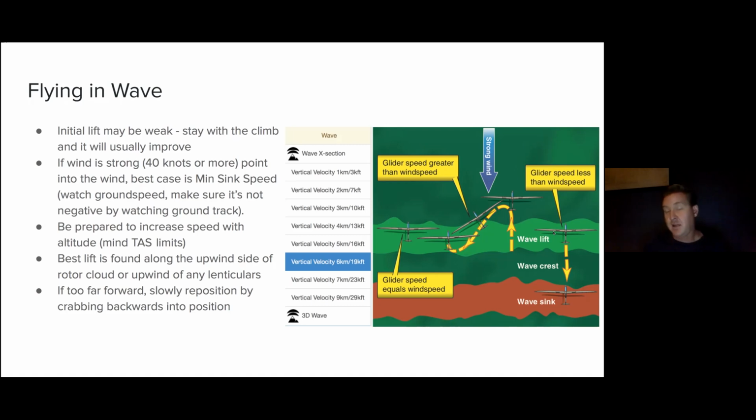I've been caught surprised before on a paraglider, flying down in the San Luis Valley, where I thought I had penetration and I had 2 or 3 knots of ground speed, only to realize that it was 2 or 3 knots of ground speed backwards. So, you know, you don't want to find yourself in that position. If we fly at a speed that's less than the wind, we'll slowly start drifting back and we'll end up in the wave sink, basically get pushed way out the back.